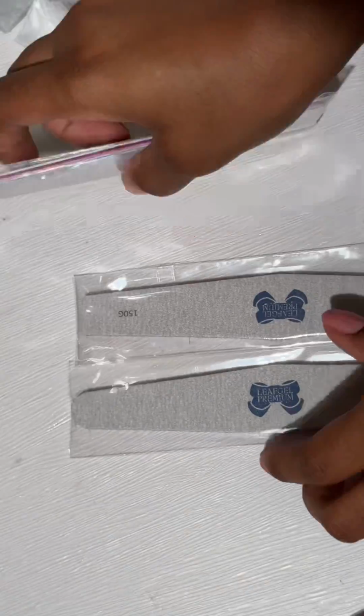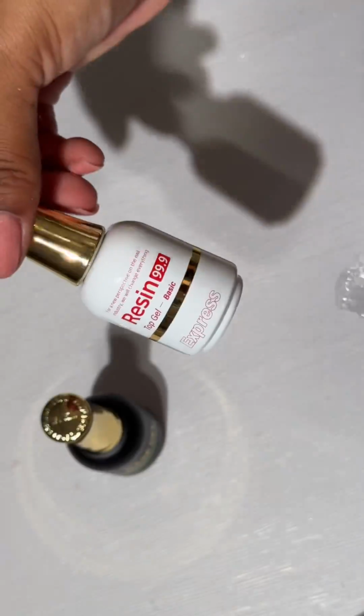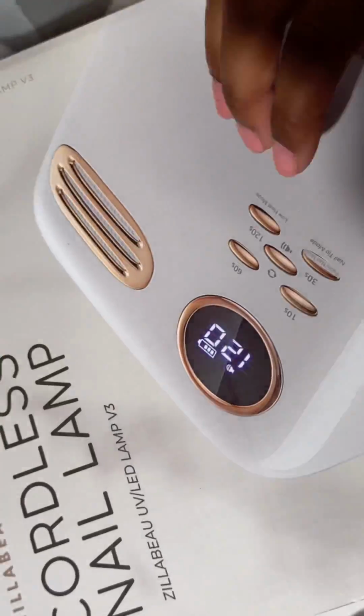Then we got some buffing blocks, some nail files, a nail brush, get that dust out of your nails. This is the Izemi base gel, the recent, and the top gel. They come as a set. Next, we have some Bonnie B powders, and this is the one I'm the most excited for.